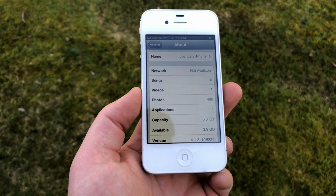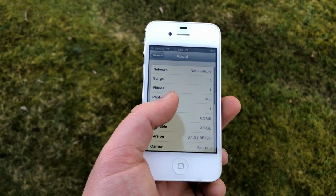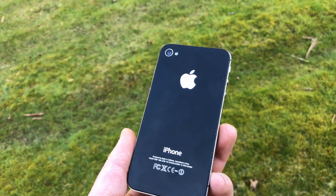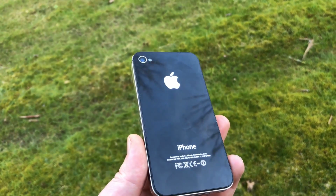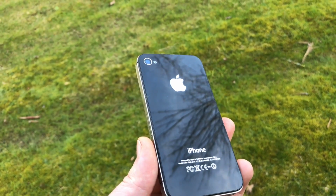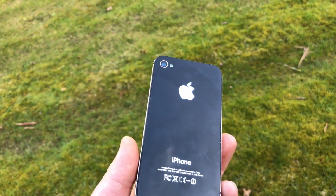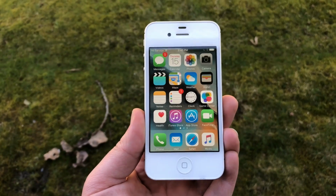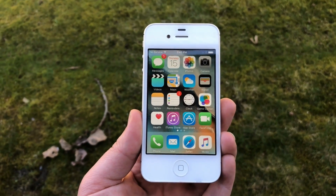But back on topic, the 4S is brutally slow in 2018, but at least it does support the majority of apps most people use today. So is the iPhone 4S still usable in 2018? Well, yes, actually it is. If you can deal with a ridiculous amount of lag, the 4S still fully functions as a smartphone. Would I recommend the experience? Never in a million years.